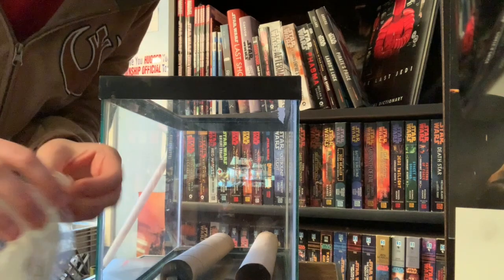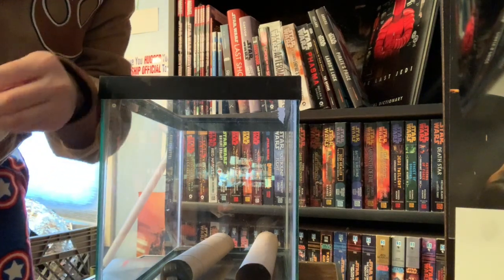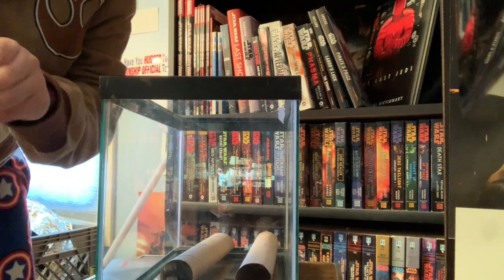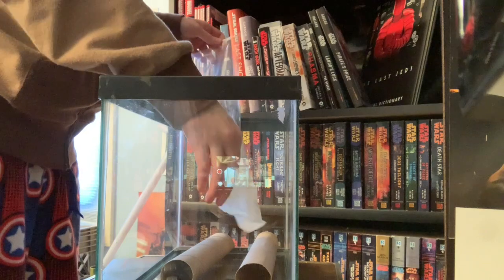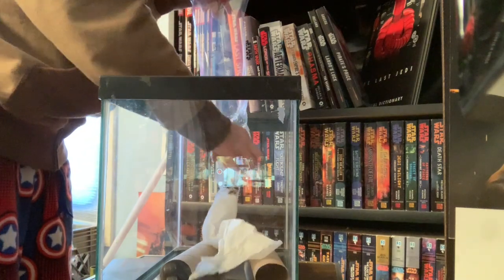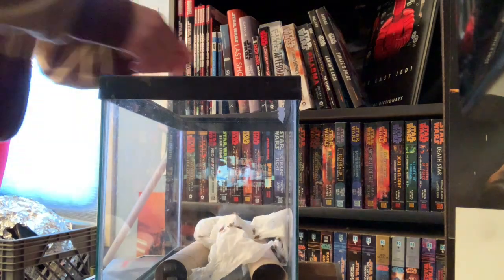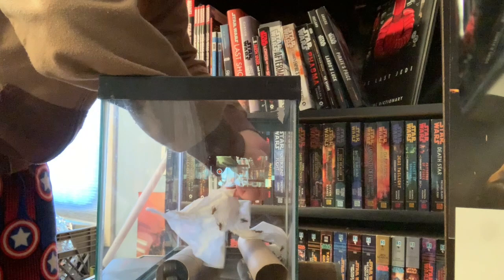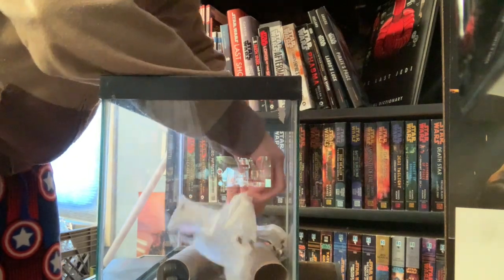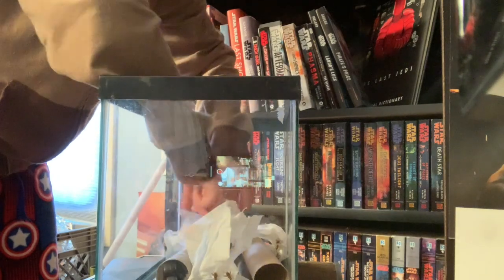Alright, so now comes the fun part that we've all been waiting for. We're going to put the crickets into the tank. This is the bag I purchased them in from the pet store with a piece of paper towel, again to keep them from crapping acid all over themselves as they traveled home. I'm going to dust them off of this paper towel and actually take this paper towel out because it is super nasty now and I don't want to keep it around them.